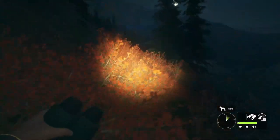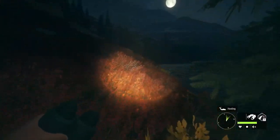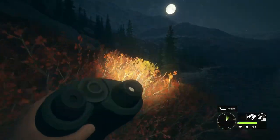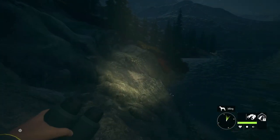Most of the time, you can take the entire pack of wolves down, and that is a really nice payday. That doesn't happen with deer. Take 1, 2, 3, 4 if you're lucky, but then the rest of them are gonna flee. But with wolves, you can take down the entire pack.